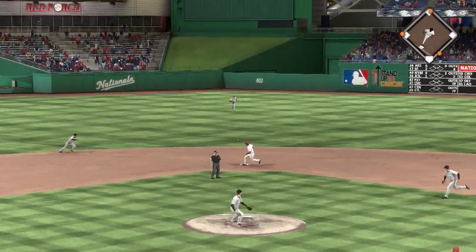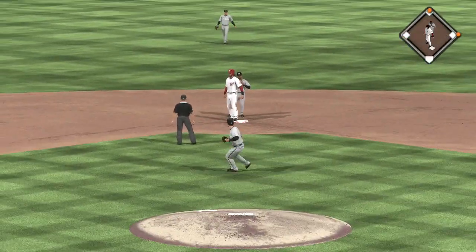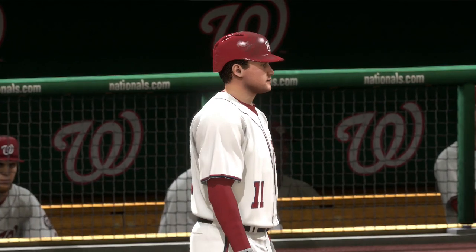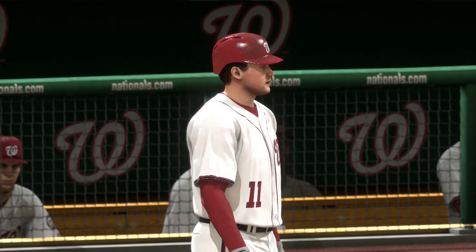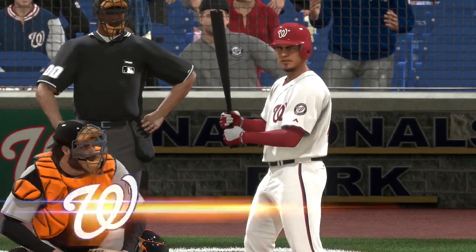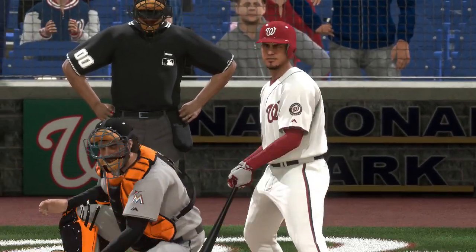Swinging a ground ball towards the middle, and that's through into center field. Base hit. And the run will come across to score from second, and they open it up to 4-0 now. Wilson Ramos will get a shot now with 2 on and 2 out here in inning number 2.